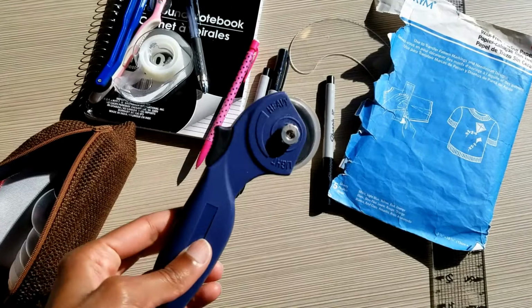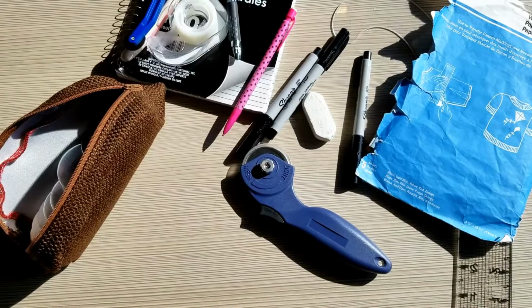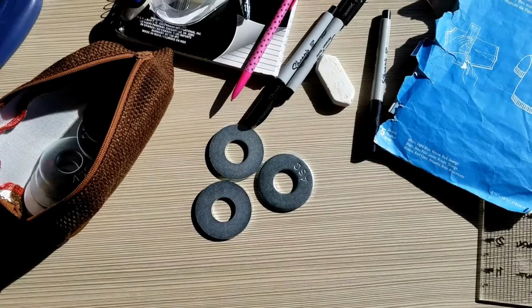I brought this rotary cutter thinking that I would use it, but I actually forgot to pack my rotary mat. I have a small rotary mat that would fit easily into my book bag. Totally forgot that. So this is kind of something that should not have been packed. But that's okay because it still fits within this little pouch. And then I have my washers that I'm using for pattern weights.